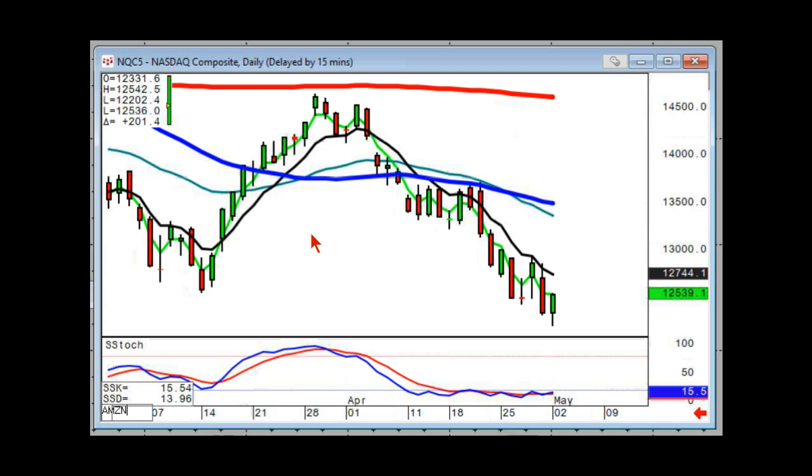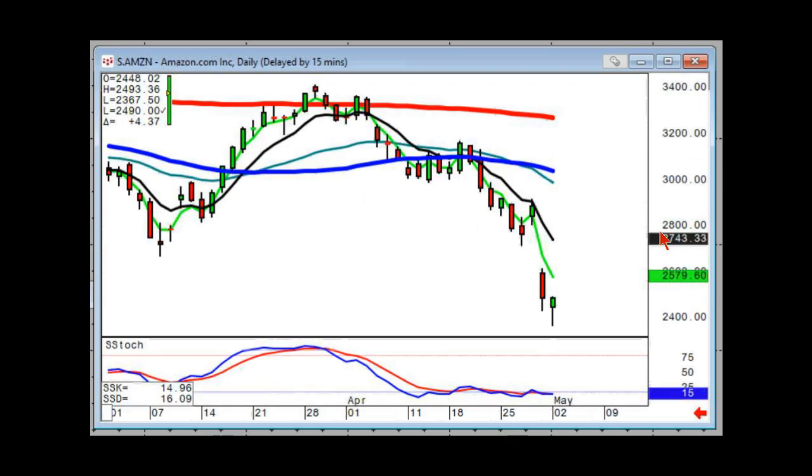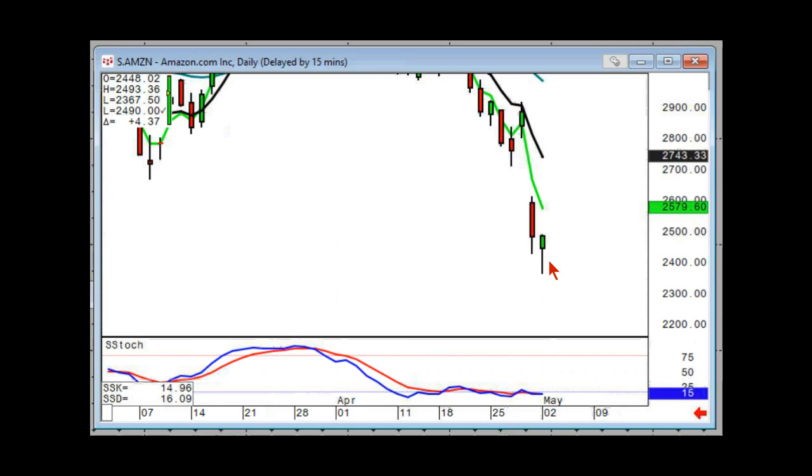Okay, running through the biggies. Amazon, still trading lower, hasn't shown anything that tells you there's any great reversal yet. But you also can make the analysis, look how far away you are from the T-line. You're in the oversold area. Maybe if I'm short, I put a buy stop at the halfway point of that candle.